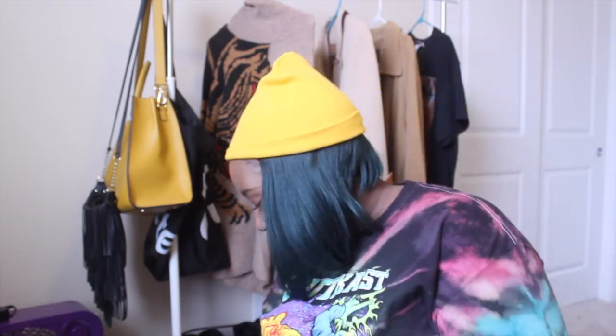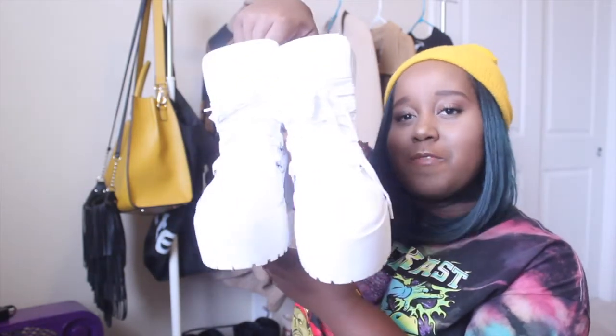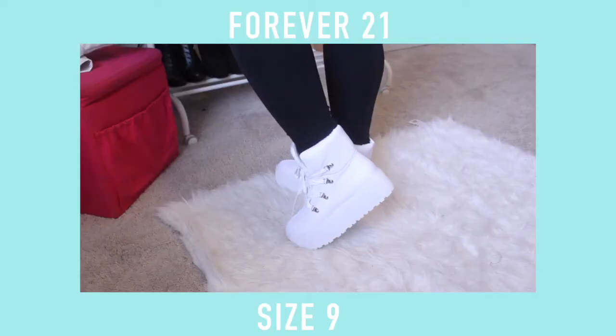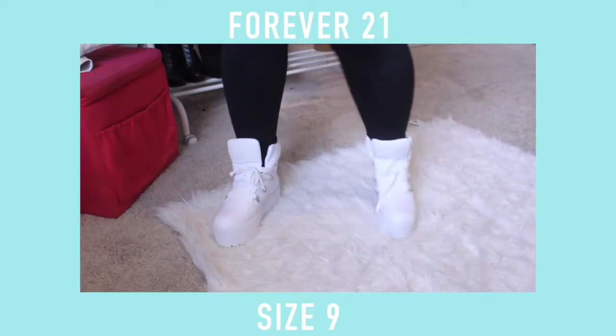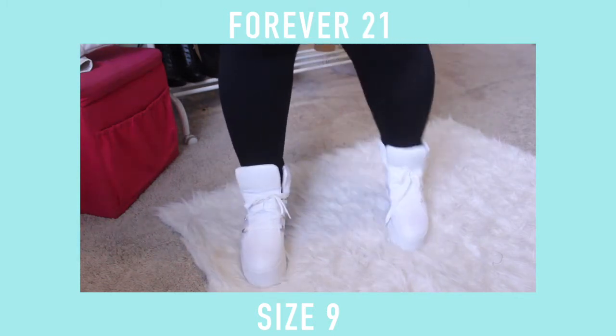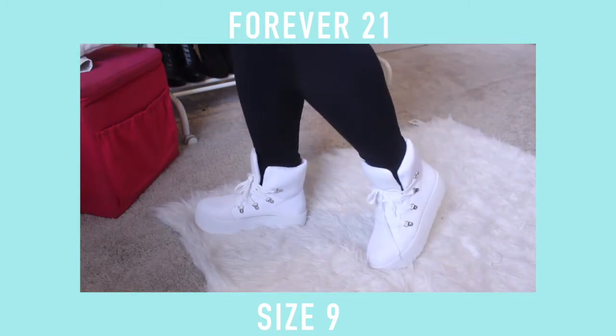I don't know if I'm having a platform theme for this fall and winter season. But regardless, I got these white platform sneakers from Forever 21. And I am in love with these sneakers. They give me such Fenty Puma vibes, you know? For the low, they're a nice little dupe for the white shoes that are in Rihanna's collection.